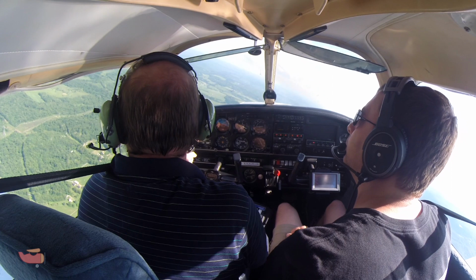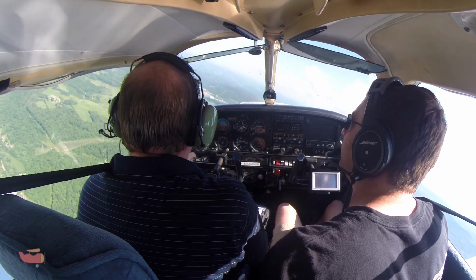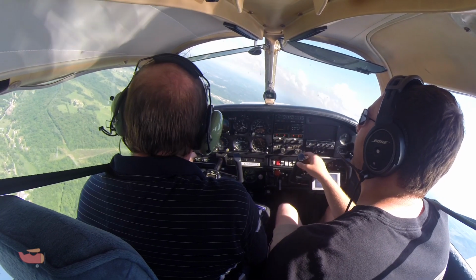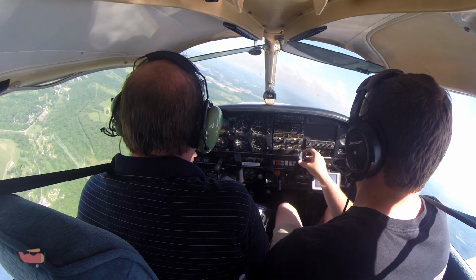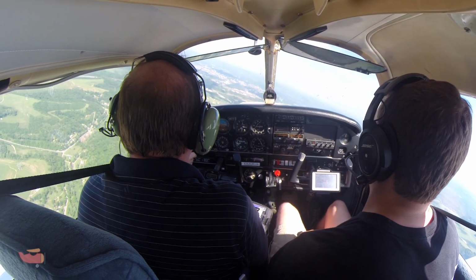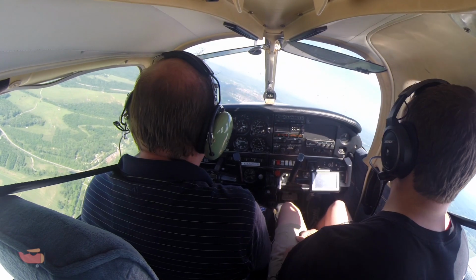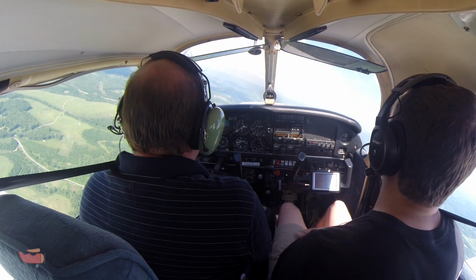82757, Morgantown Tower, make your approach runway 18. Wind level 6, altimeter 2996, runway 18, clear to land. 2996, and clear to land, runway 18, 82757. Basically, you just tell him where you are and what you want to do, and then repeat back whatever he gives you. That's the secret to it.